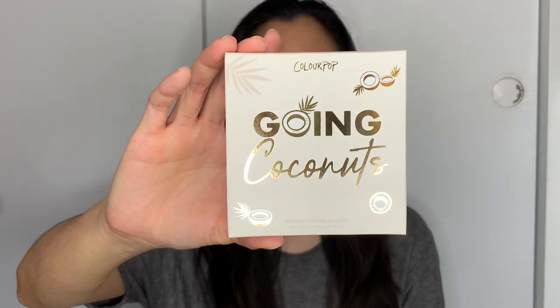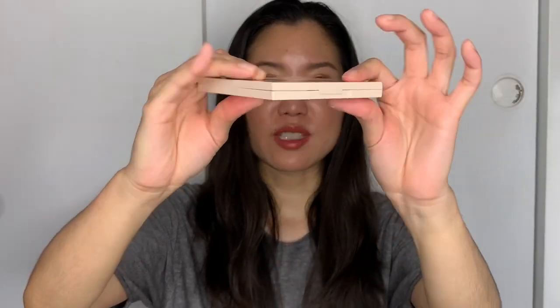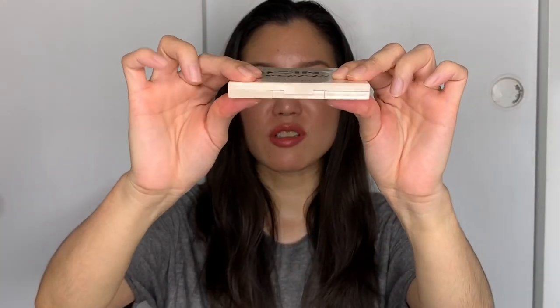And the very last item I picked up was this 9-pan Going Coconuts palette. And I'm not really one for a cool tone palette, but something about the color selection just really spoke to me. So here's a look at the palette. It doesn't seem to be closed that well. Maybe the closure is a little weaker. Oh, or maybe it could be this foam padding inside.